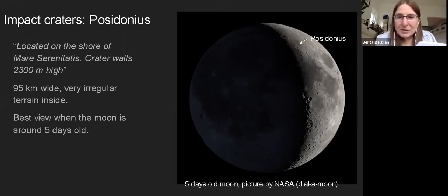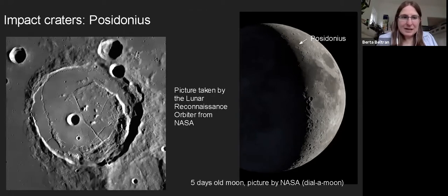So Posidonius is located at the north. Remember that if you're looking at this with a telescope, the telescope may have rotated the image upside down, and then you may see it at the bottom, but it's on the north part of the moon. It's a big crater, around 95 kilometers wide, and it has very irregular terrain inside. In the next slide you can see a picture of this crater that has a lot of features, is very eroded, and has a little crater inside. It has very deep walls, and that's why it's so clear to be seen.